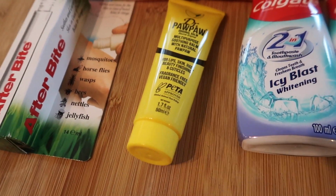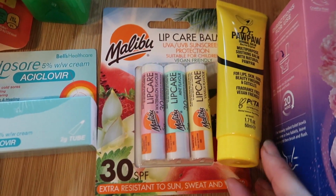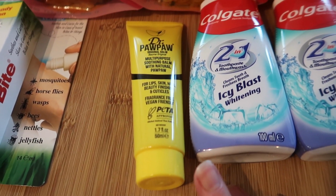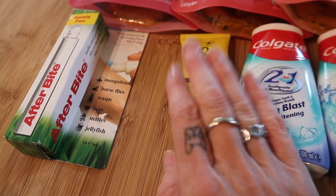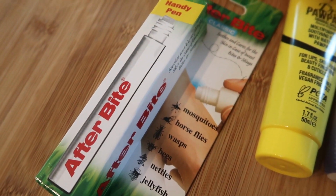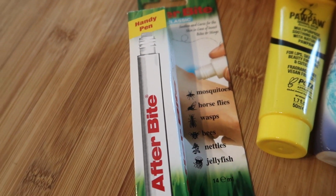I got a Dr. Pawpaw original lip balm. This is a big one, like that's your normal size lip balm. And I love Dr. Pawpaw stuff. This was only £1.99, but you can use this on anything like your hair, your skin, your lips. It's just really, really moisturising. So I got one of those, and I thought it wouldn't be a bad idea to get an afterbite pen because of either mosquito bites or jellyfish bites.